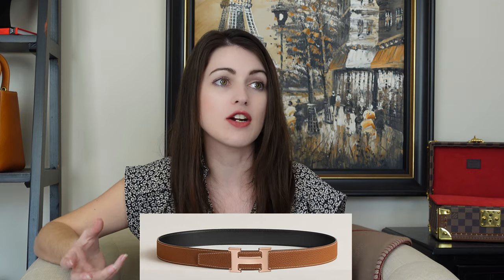The really neat thing about these belt kits is that the first one that you buy, you have to buy the buckle and the strap. They will very, very rarely sell you just a buckle. You typically have to be a pretty established customer who already has belts from them. But you have so many different options. You can, of course, go with the very classic H, but there's so many other belt buckle options that are not that, that are going to be much more understated, that don't have the Hermes branding on them. And I think that that is a really fantastic thing.